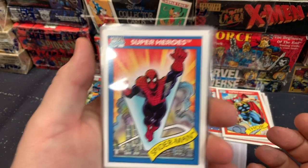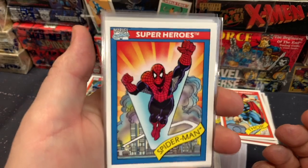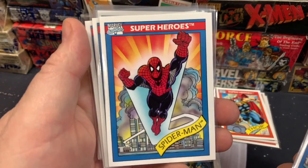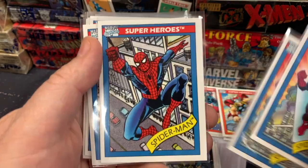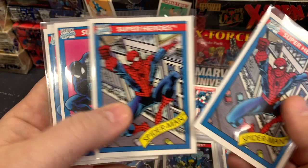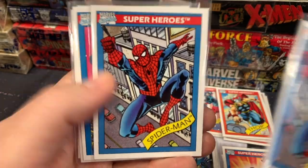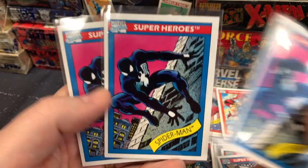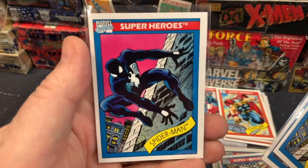All right, now for the headliner on the box, the main card of the set, the headline card of the set, the Cosmic Spider-Man. We got 2 of them. Spidey in his classic outfit, we got what, 4? No, just also 2. And then black suit Spider-Man, we got 3 it looks like. So we've got black suit, black suit, black suit.